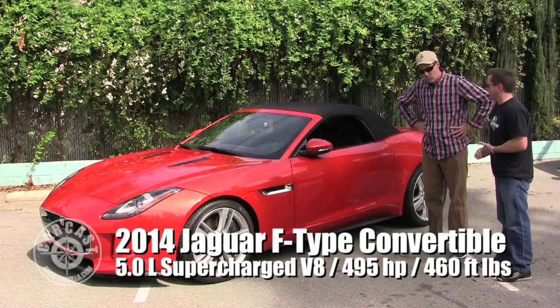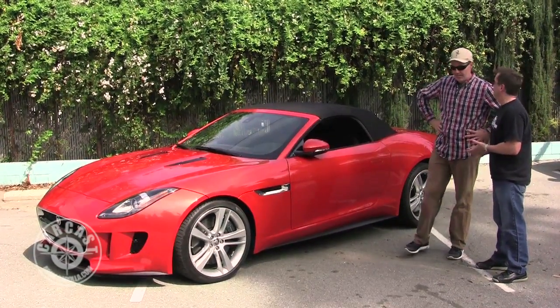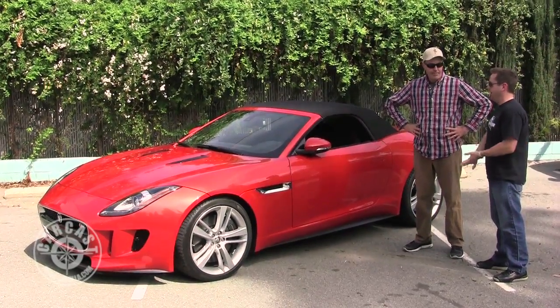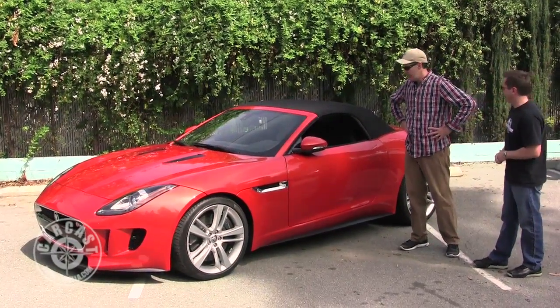The S is 380 horsepower. 340 out of a 6. And they're all supercharged. Oh, okay. And they're 3 liters. So it's a 340, a 380, and then when you go to the V8S, this pops up to 495 horsepower.